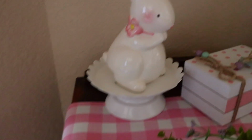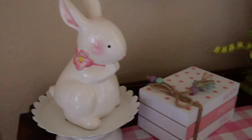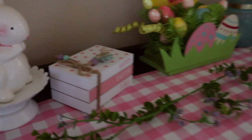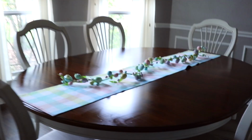Then I wanted to show you this runner. I actually got this runner, and it's double-sided. I got it right after Valentine's Day when they marked everything down for like 75 or 90% off. I got it for $3, and it's this pink checkered plaid, or buffalo check in pink, and it goes really good with all my spring decor. So I'm like, heck yeah, let me use that.